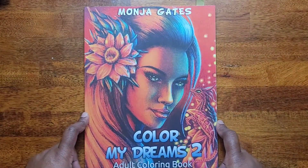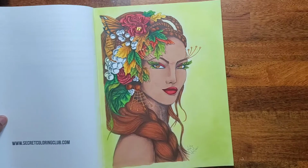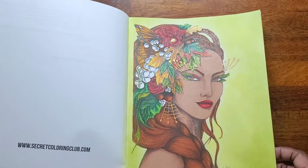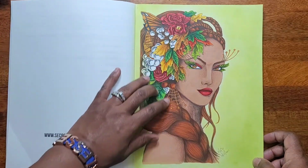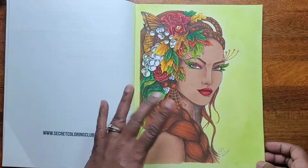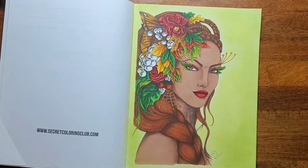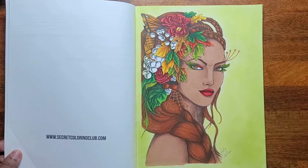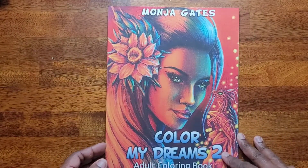All right, Monja Gates, Color My Dreams 2, adult coloring book. I colored her. I love how she turned out. Gorgeous. She is beautiful. Love it. I love what I did. I try to make this like fall color, so lots of fall colors there. The background, not so good. But again, I'm not too good at backgrounds. At one point I used to love doing them and I just stopped because they're intimidating. It's like all this white space, what do you do? I don't want to take the attention away from the image, so I tend not to go crazy with the backgrounds. So again, that's Monja Gates, Color My Dreams 2.